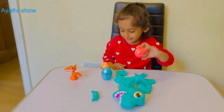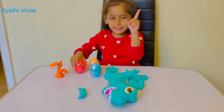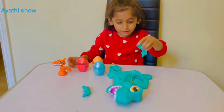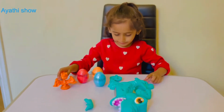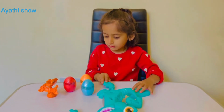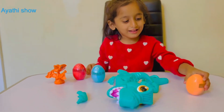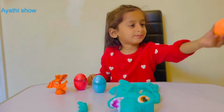What do you have in the box? Eggs. Surprise eggs? How many surprise eggs? Three. Three surprise eggs. And what else do you have in the box? Surprise dino, a big dino and a small dino. Do you want to open the surprise eggs and see what is inside? Yeah, you're gonna find out. I can't open it. I need your help. Okay, what do you need to say? Please. Okay, Mommy will help you with that.